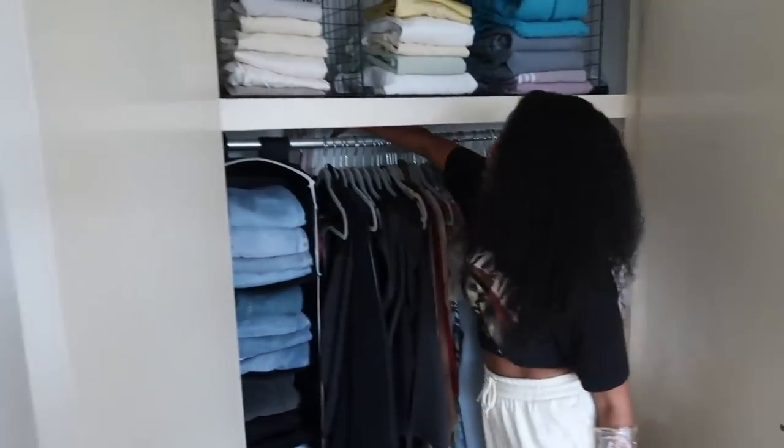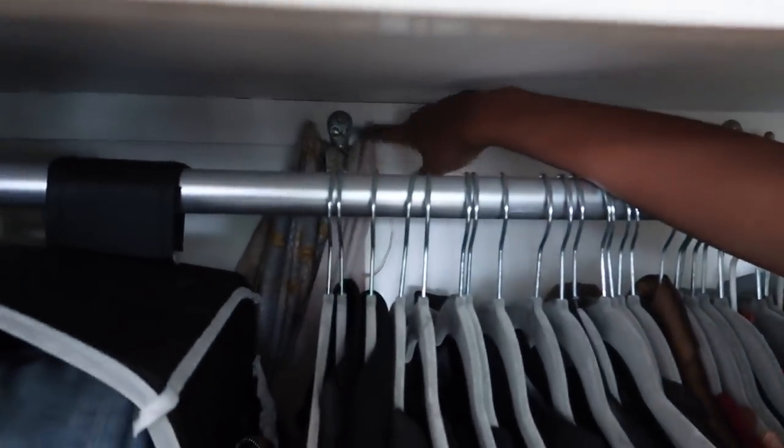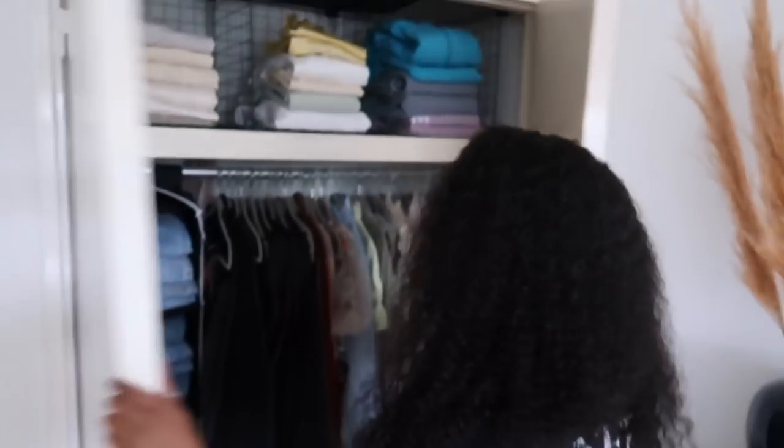Oh, at the back here, I've got these hooks that are already with the wardrobe, so I just put my robes back here. Cute. It's time to close it. Oh, my battery's about to die. I need to charge it.